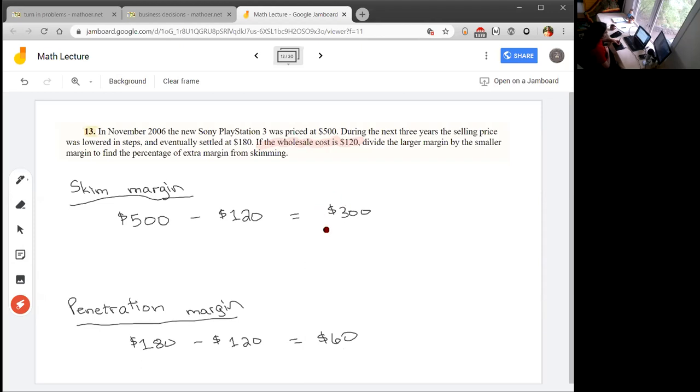So the margin amount went from 300 back when it was the thing to only $60 if you go pick one up these days. So the question we're being asked is, if we divide the larger margin by the smaller one, we can find the percent of extra margin.